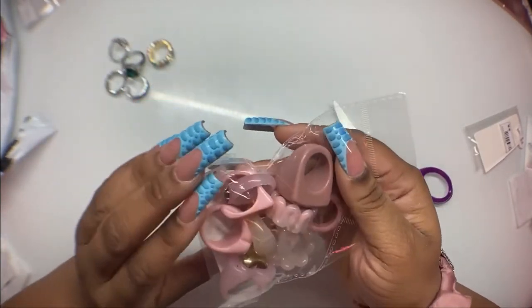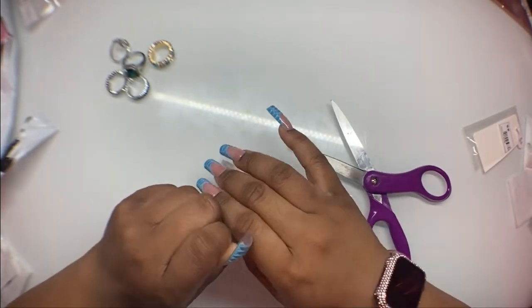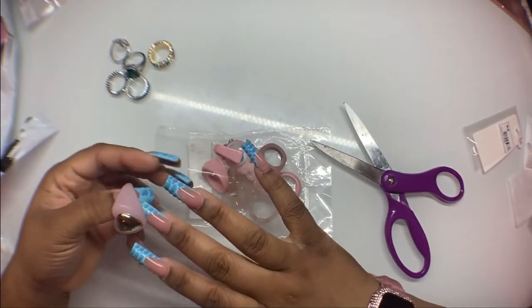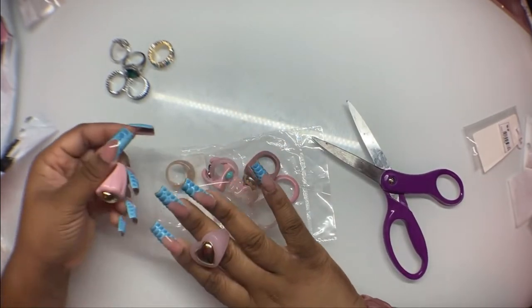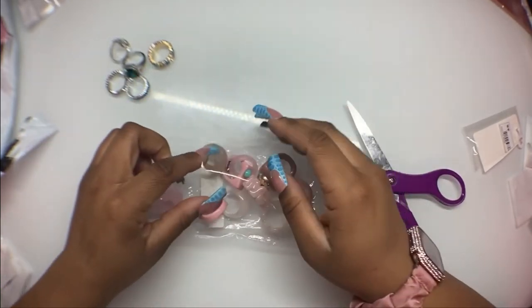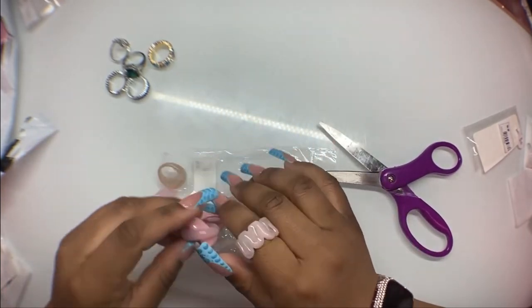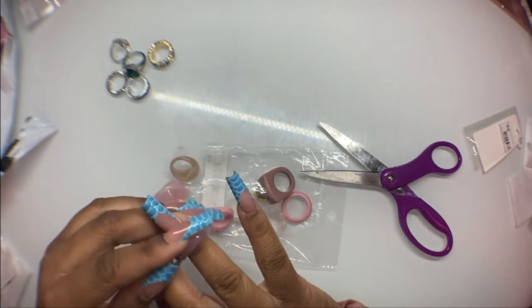Now, these rings right here, baby, I wasn't feeling them. I don't know what SHEIN was trying to accomplish with these big-ass rings. But I wasn't feeling it. And the pictures, they looked really cute. But they were huge. It's giving very much children rings. And I wasn't feeling that. I'm like, no. The little wiggly one was cute, I guess.